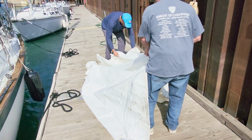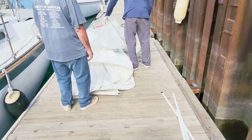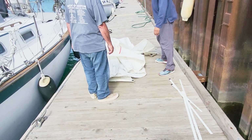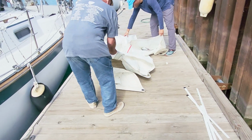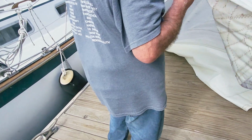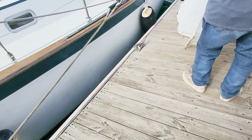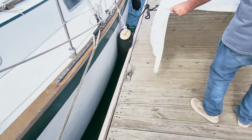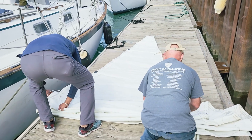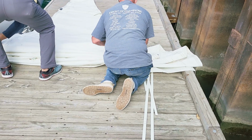So they're going to take battens out and they're going to flake that sail and then put it away. Yep, 4 battens. So you're going to find the base. Yep. And you're just going to flake to the base. That's great.